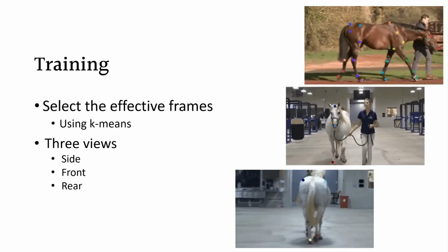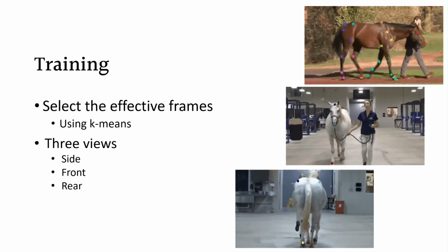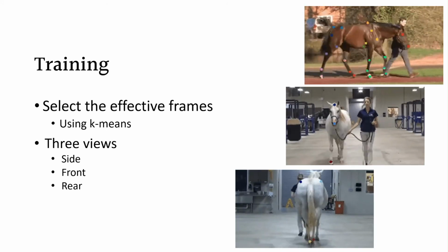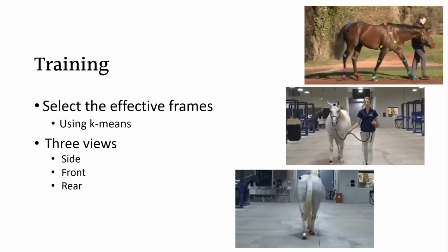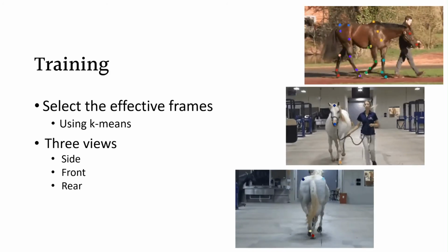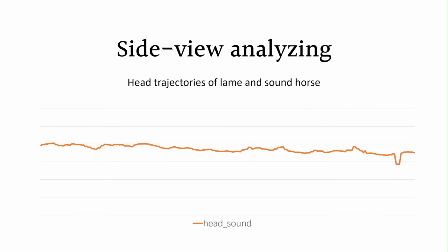Analyzing and categorizing the trajectory of key parts of the horse's movement in the video from different angles can indicate not only whether the horse is suffering from lameness, but also precisely which hoof is suffering from the disease. Let's start with the video of the horse taken from the side.